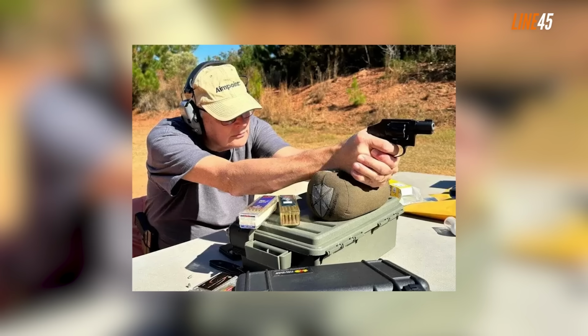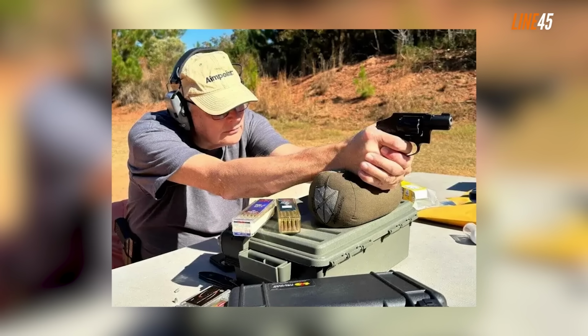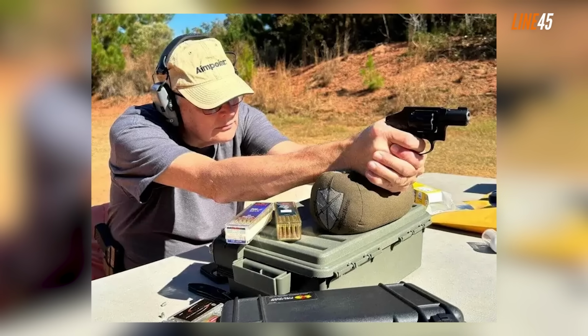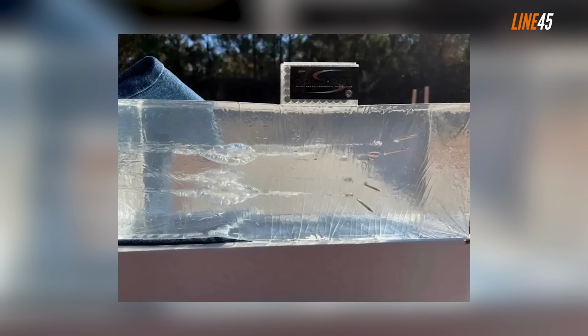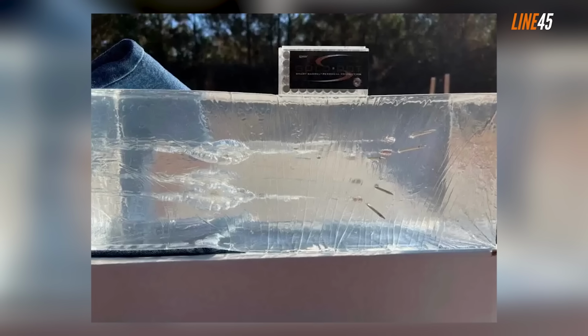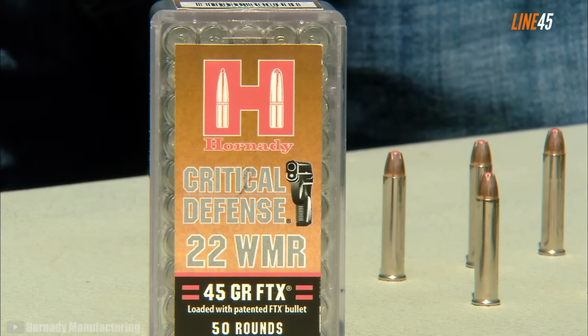No, it's not a 9mm, but try getting 7 fast and accurate shots off with a .357 Magnum snubby. That's where the .22 WMR shines. Recoil and muzzle rise are minimal, and for folks who don't have the grip strength for bigger calibers, it's a lot more manageable. What really sealed the deal for me was seeing how well it did through barriers.